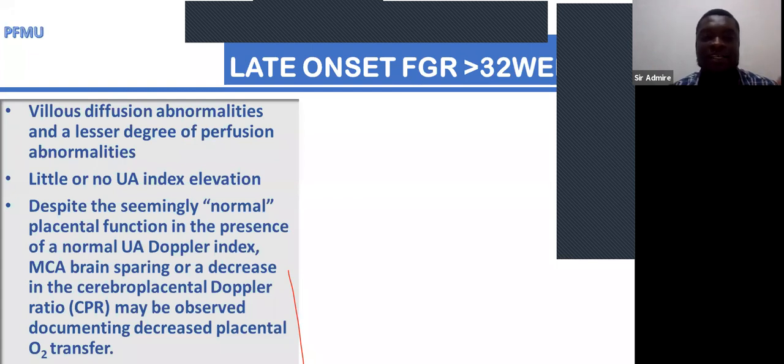And if you see that the MCA now has an increased end diastolic flow, and is appearing more like the umbilical, because they are supposed to be the opposite of each other when they are normal. So if you see that the MCA is gravitating towards becoming the umbilical artery in its normal sense, then it's a trend which is called redistribution.